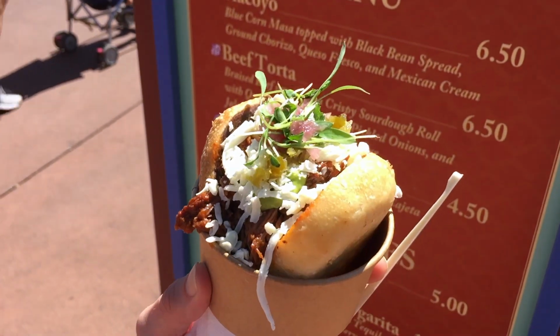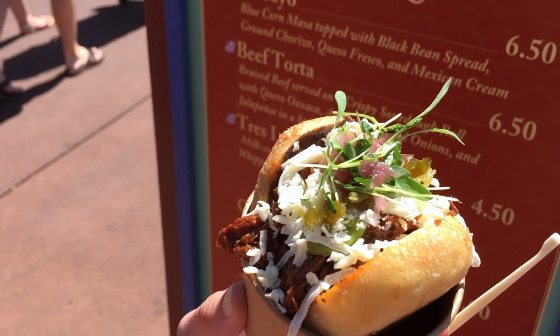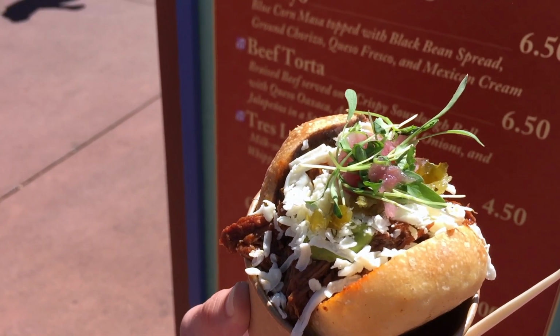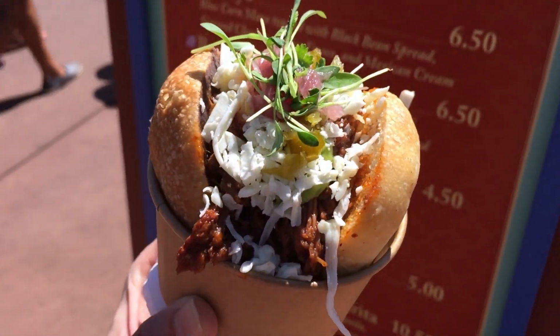This looks amazing. This is the beef torta. It's braised beef on a sourdough roll with queso, we'll just say queso, avocado, pickled onions, and jalapenos with a spicy habanero sauce. Oh my gosh, this looks so good.